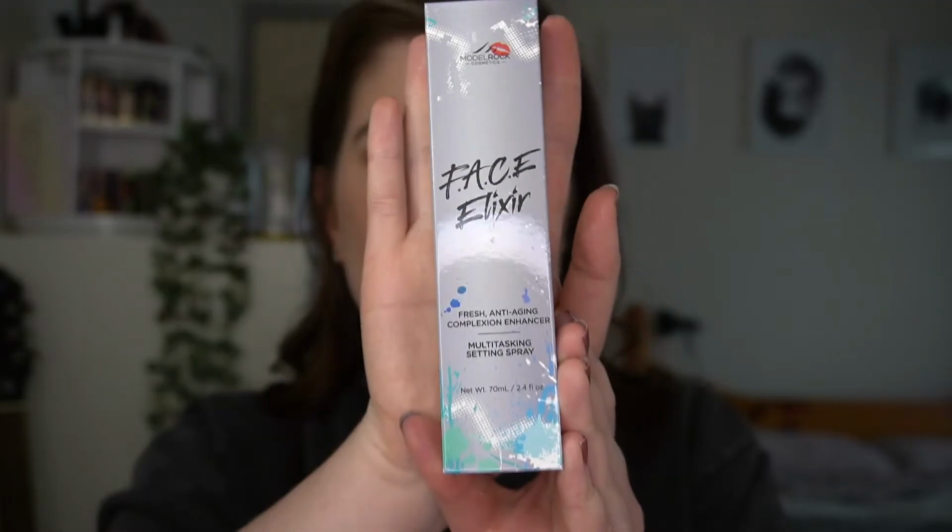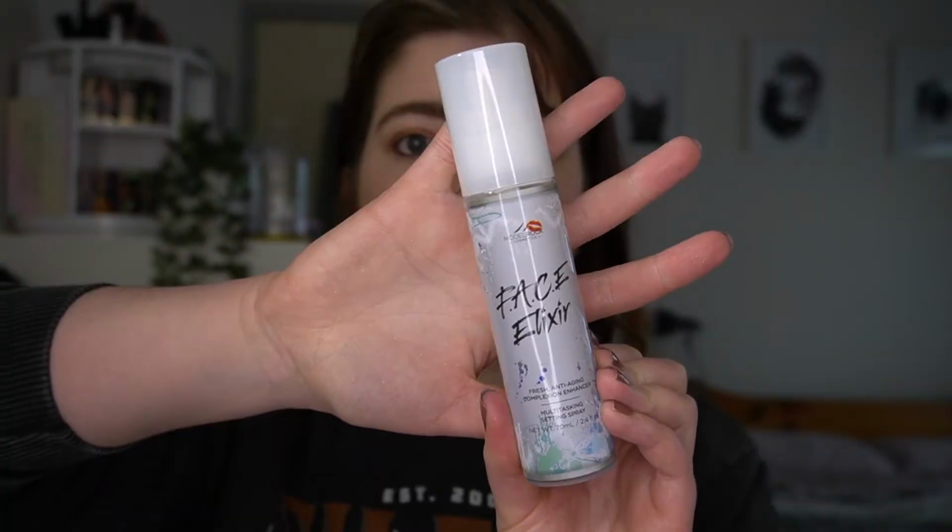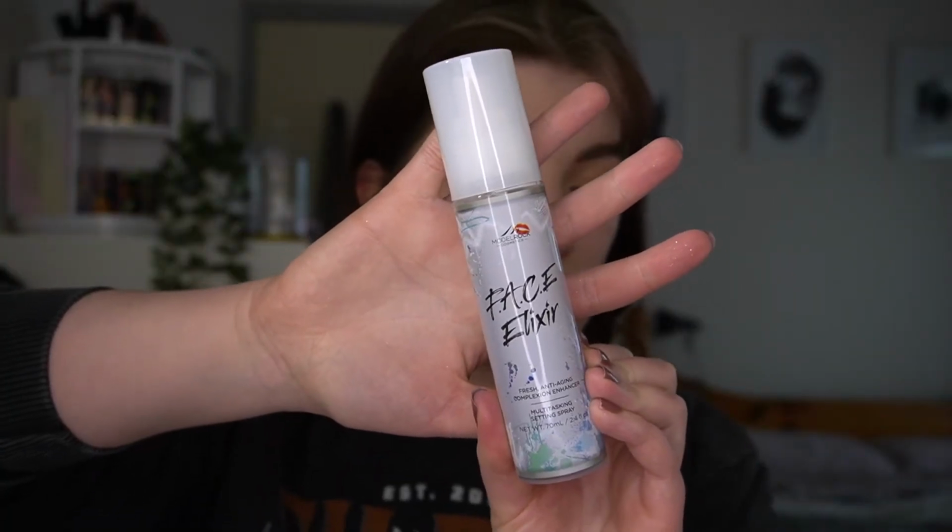So now I have a product that I should have just used before. It is the ModelRock Graffiti Collection Face Setting Spray. This lightweight and refreshing spray is jam-packed with good for your skin ingredients, a special blend of active botanical ingredients including green tea, white tea, aloe vera extract, cucumber extract, hyaluronic acid, vitamin E, and witch hazel will keep skin hydrated whilst fighting against premature aging and free radical damage. And it retails for $25.